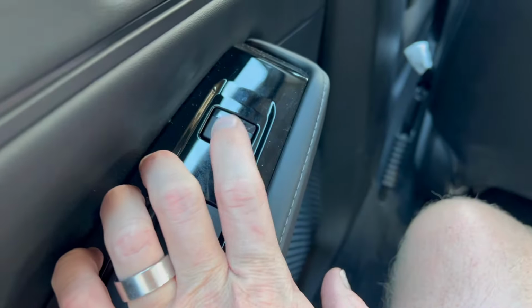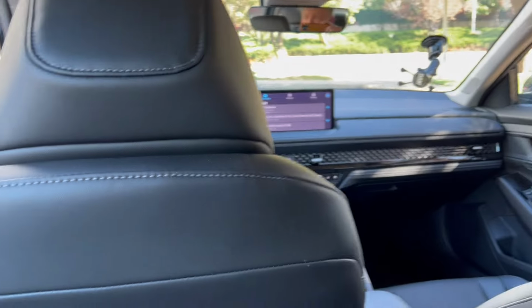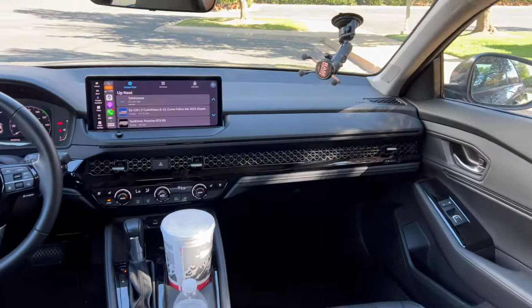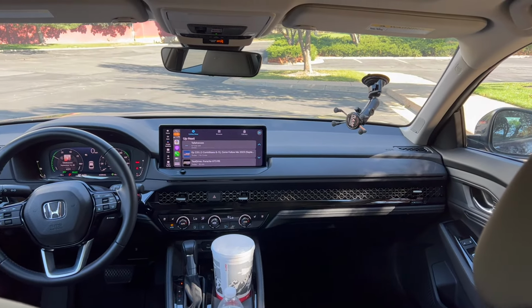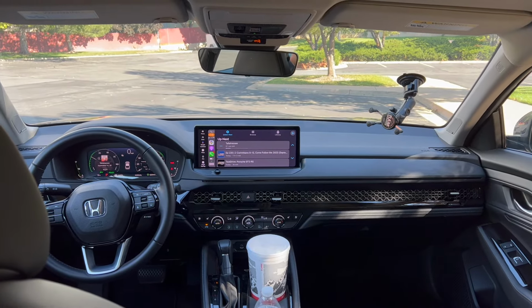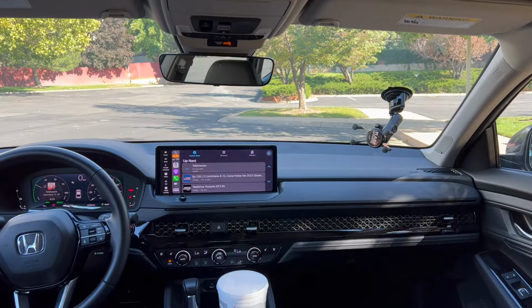And you have heated rear seats, which is so cool. So again, if you're traveling or taking people around, you know, driving people, whatever, they're gonna love this car. Here's another view from the back of that awesome dash. Again, simple, minimal, provides great views, great visibility, and it's awesome.